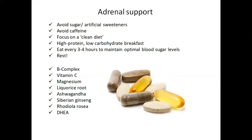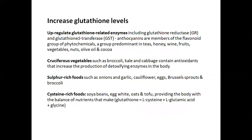Vitamin C, as I've mentioned, is one of the classic, simple, cheap vitamin interventions that can be used to promote adrenal support. So in addition to increasing our antioxidants, things like vitamin E, vitamin C, and so on, increasing glutathione is really, really important. This is our key detox enzyme. We can upregulate our glutathione-related enzymes with things like the flavonoid family. So phytonutrients are really, really good for doing this.